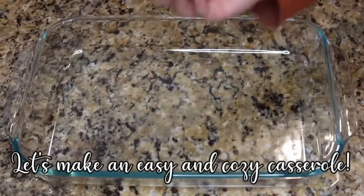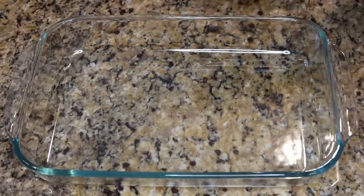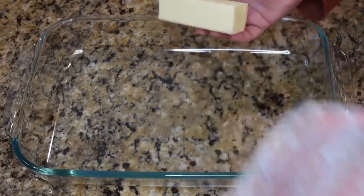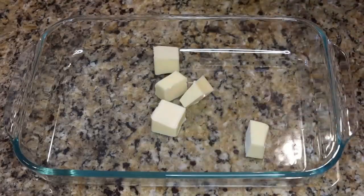So to start, it says to take 1 stick of butter and melt it in your 9x13 while your oven is preheating. I actually already preheated my oven, and this is not quite a whole stick of butter. So I'm just gonna chop it up a little bit and put it into the oven just for a few minutes.